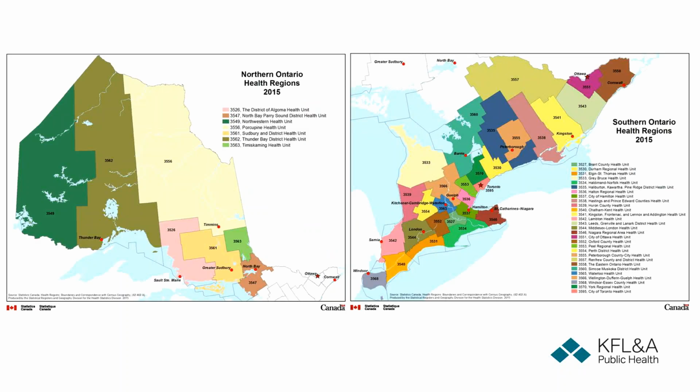So KFL&A Public Health is a local public health agency in Ontario. And for those of you that don't know, Ontario is divided into 36 public health agencies of varying size, population, geography, and we are located in the southern region with head offices in Kingston. And we're about midway between Ottawa, Montreal, and Toronto.